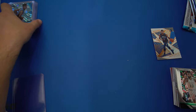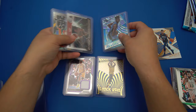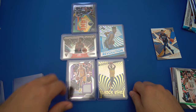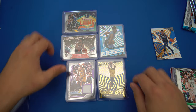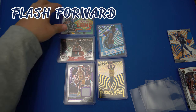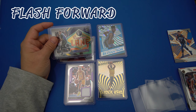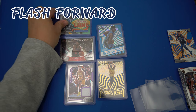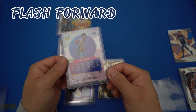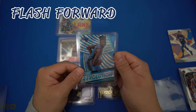Alright guys, that's it for today's video. I think it's an okay hit. I think the best card here is probably the Luka Doncic Express Lane. Hey guys, when I mentioned that this Luka Doncic Express Lane might be the most expensive card I unpacked, I was wrong. I just found out the Mo Bamba Rookie Revolution is a numbered card to 50. So actually, this card is the winner.